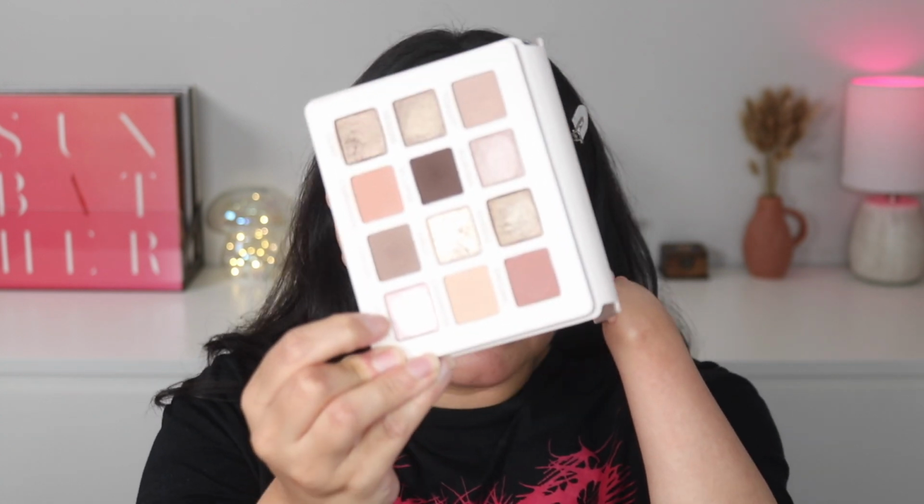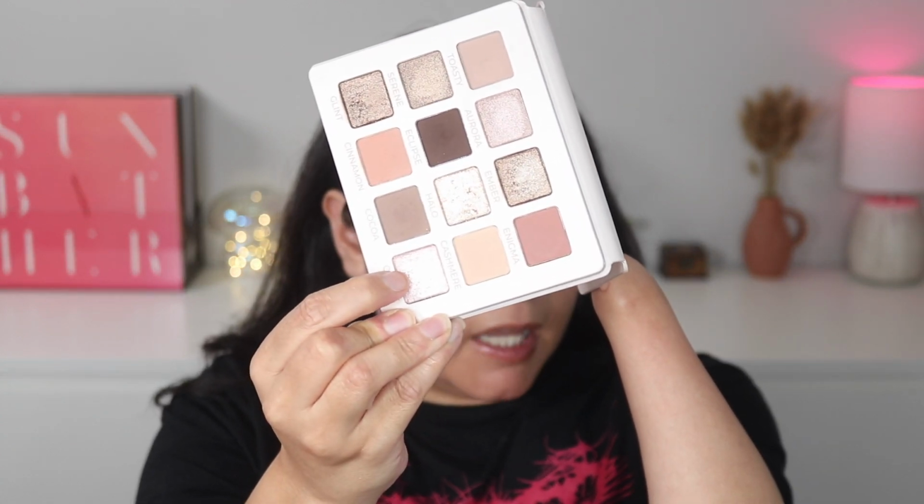See, the shimmers are what really stand out to me in this palette. They are actually pretty close to the Natasha Denona ones. And then I'm gonna top it with a little bit of the shade Quartz, which is that light pink shimmer. I just want a hint of pink over top. It did tone down some of the slight iciness of the other shade, which I actually didn't mind, but I really like this pink over top of it.